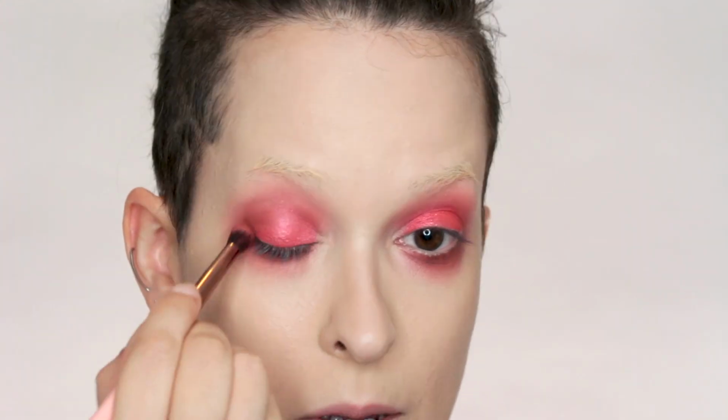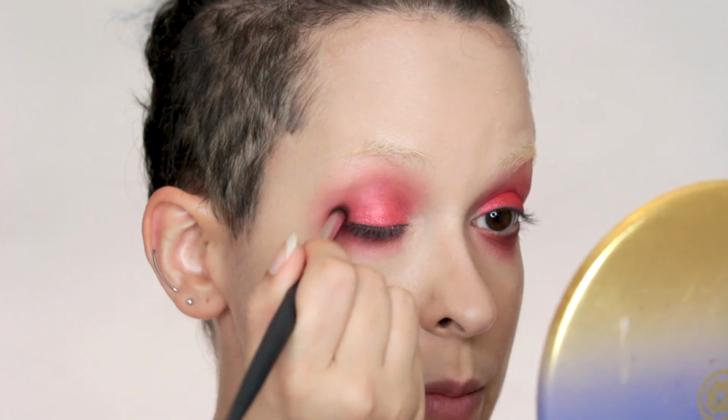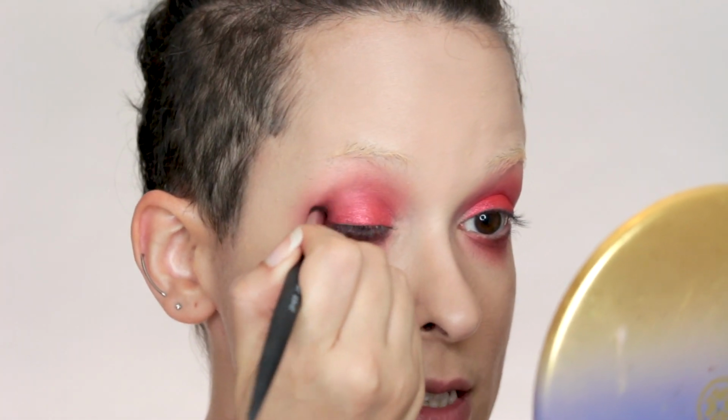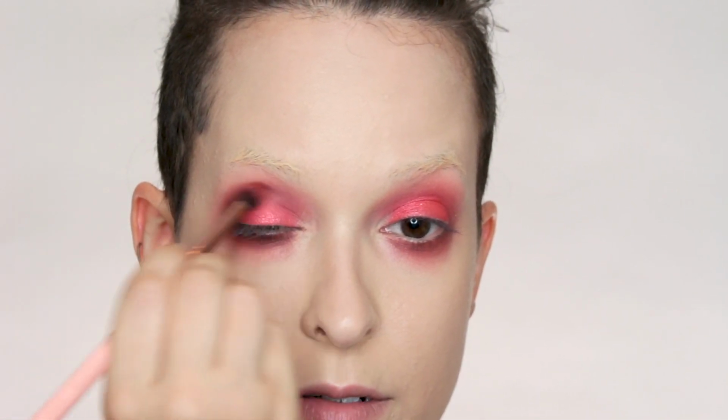Pack it on top. Don't want to go super dark with this look. And I'm also going to take a little bit of that into my crease, really making sure that I'm drawing that circular shape. Blending that out a bit.